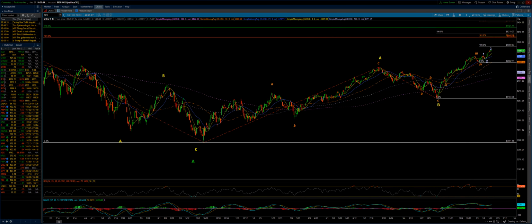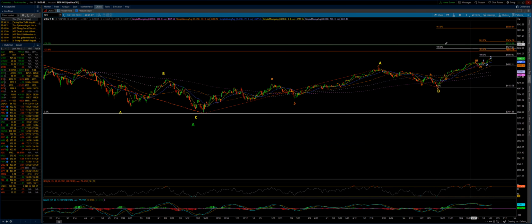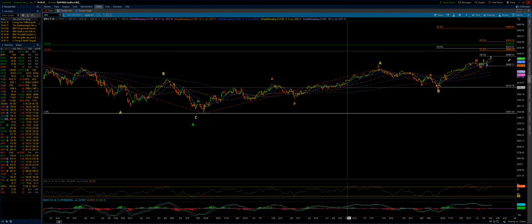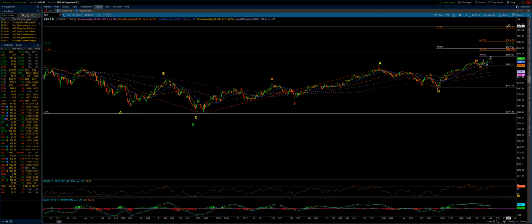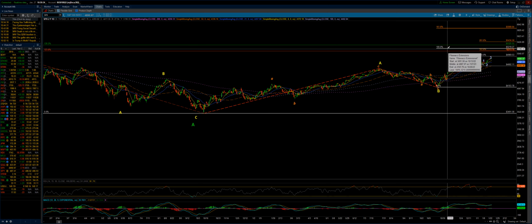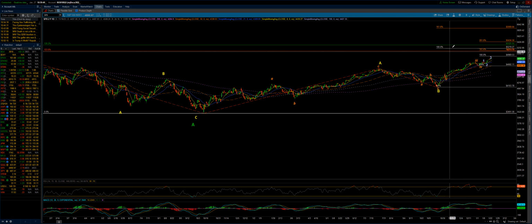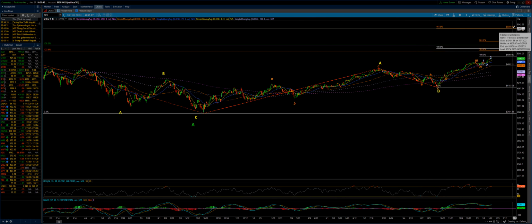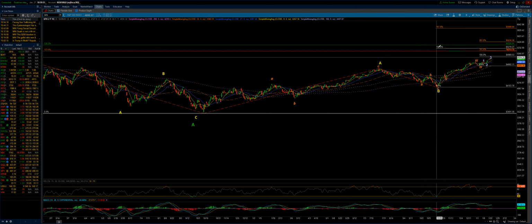Above that level, next we would have a much higher level where wave C would be equal to 1.618 of wave A, and that comes in much higher at 5,908. Now, that's up there because on a Fibonacci basis, that's what would be next if we get a strong enough break above 5,220. But we haven't even gotten close to 5,220 yet. So hard to say. And it's just there as an extension. It is not an indication of where the market is going or probably will go. It is just an extension.